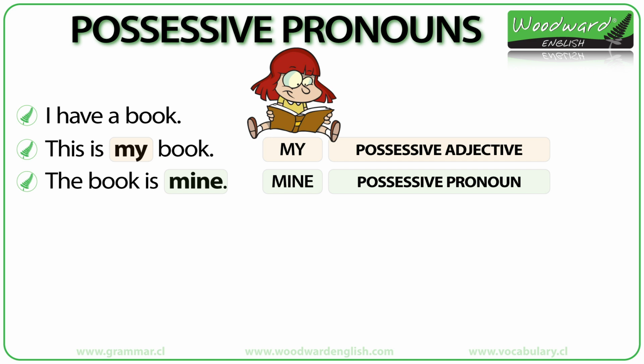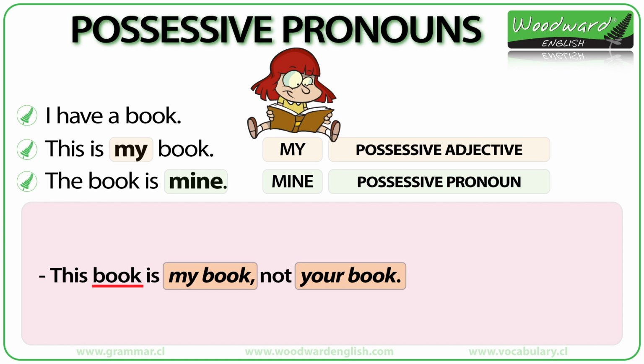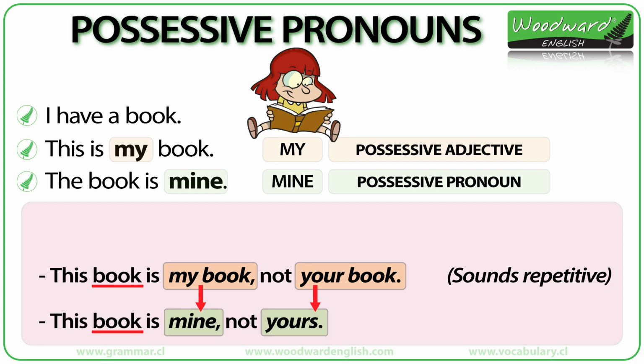What is a possessive pronoun and when do we use them? Look at this sentence. This book is my book, not your book. Here, the word book is repeated 3 times, so it sounds very repetitive. We already know we're talking about a book, so we can replace my book and your book with possessive pronouns. We can say, this book is mine, not yours.